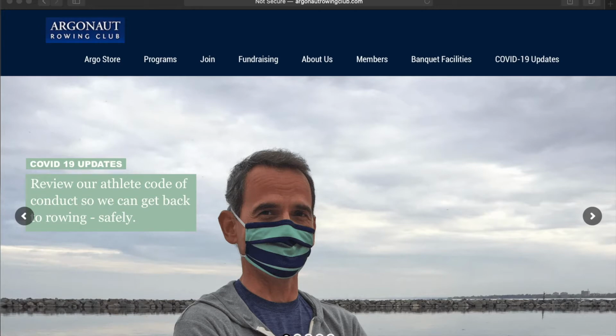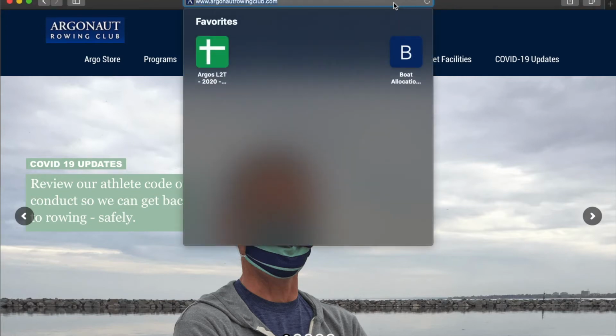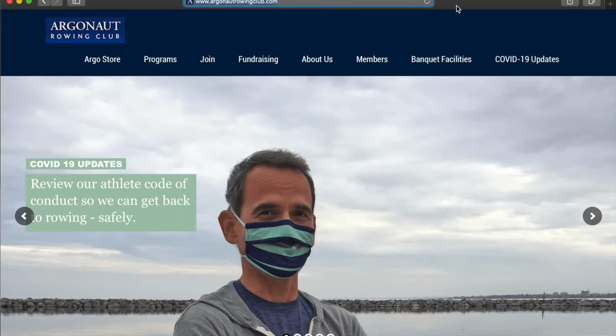club. If you're a curious member of the public who perhaps is thinking about becoming a future Argonaut Rowing Club member, if you're an existing member, or if you're someone who's simply curious about what goes on down on the water, this is the place to go for information about the programs and fundraising, our banquet facilities, our membership fees, any kind of information that you want to know can be found at www.argonautrowingclub.com.